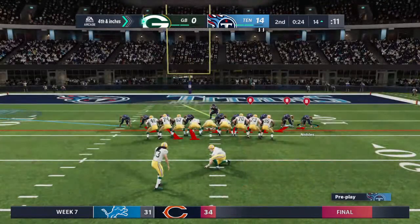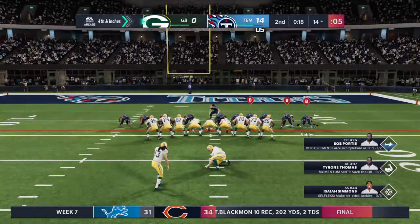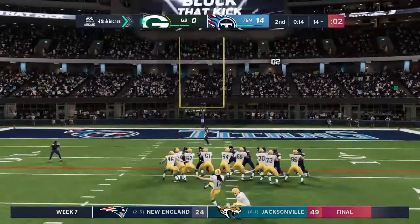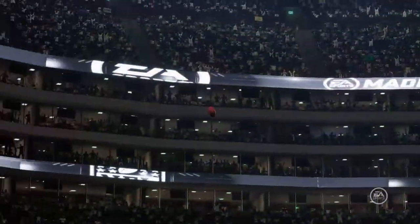Instead of throwing it downfield, Charles, they just tried to dump it underneath there. You like the call? I do. I think it's a high percentage play because you get the completion, and what you're counting on is your back to use his legs and his elusiveness to make people miss and pick up the first down. In this case, it didn't happen. Makes the score Titans 14, Packers 3.